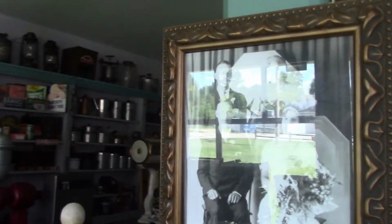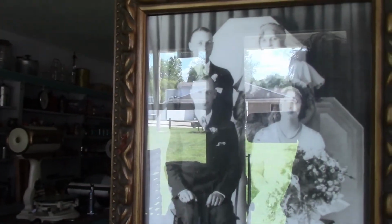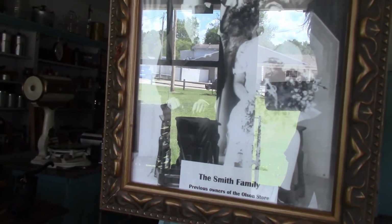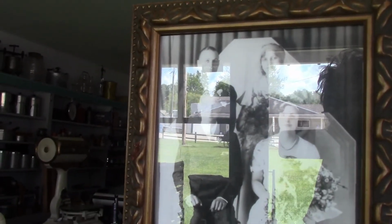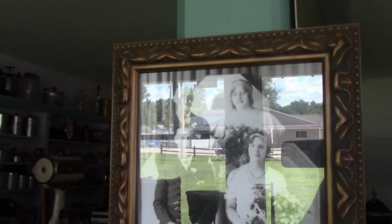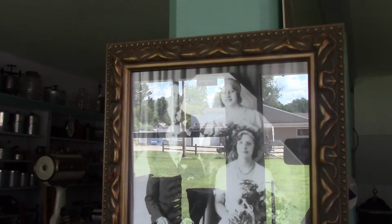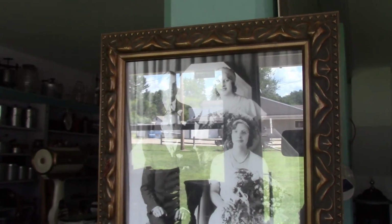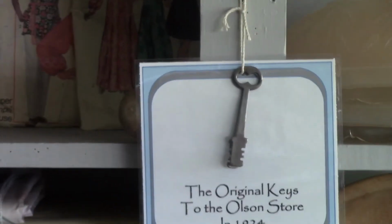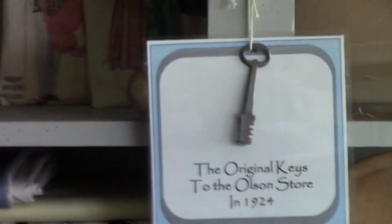Here's a picture of the Smith family. That's what they look like. So it says previous owners of the Olsen store. Well, that's what that sign was out there, the Olsen store. That was their sign. The original key to the Olsen store. Look at how that key looks. It is not like a normal key.